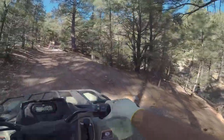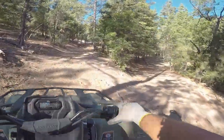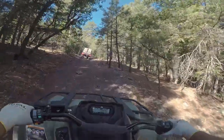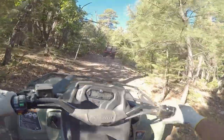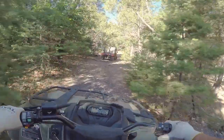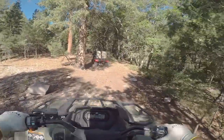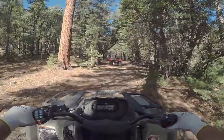But so far, what the trail feels like is we're just kind of straddling an arroyo wash through here, or spring, whatever you want to call it, and we're just kind of riding the higher side of it. So I think that's gonna have the feel for either all the way through or most of the way through. But we'll definitely find out soon enough.